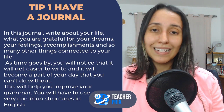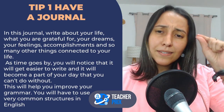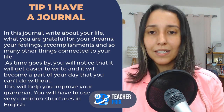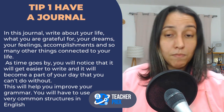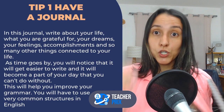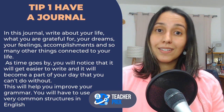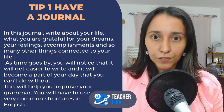So you will see that as time goes by, you will learn a lot of structure because of this simple one page in your journal that you write every day. So this is something that you have to start doing, guys. It's a game changer, okay? And remember, write. Because as I showed at the beginning of this lesson, there is scientific proof that writing is much more efficient than just typing words on your computer or typing words on your cell phone, okay?